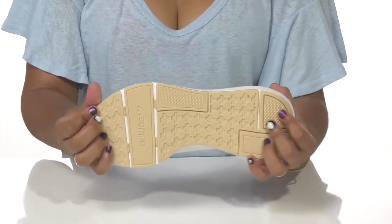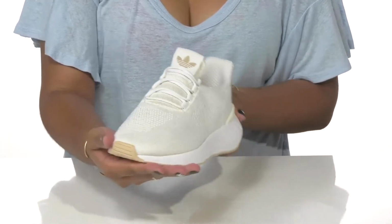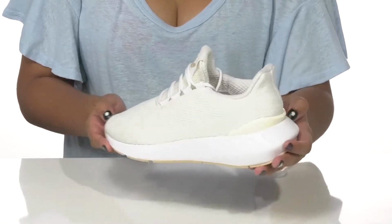The outsole is very well textured to give them maximum grip, and they'll be able to pair these with any streetwear this season for a really upgraded look.